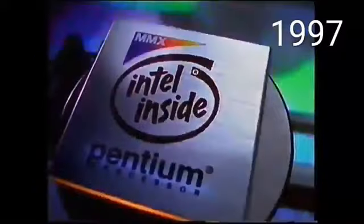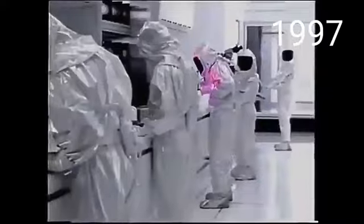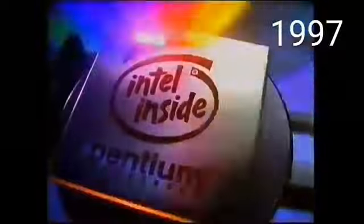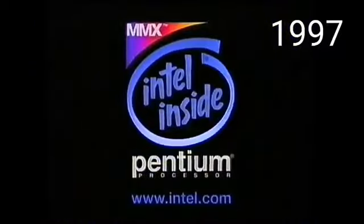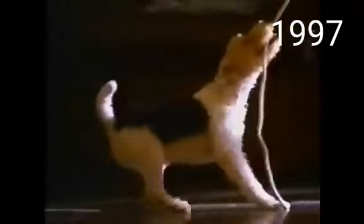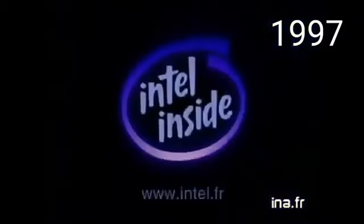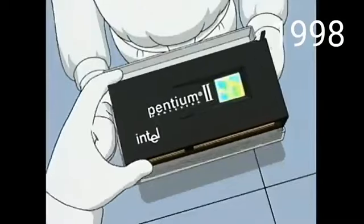We call it MMX Media Enhancement Technology. You'll call it fun. Intel MMX technology. It'll make your multimedia dance. It's home. Look for a PC with an Intel processor inside.